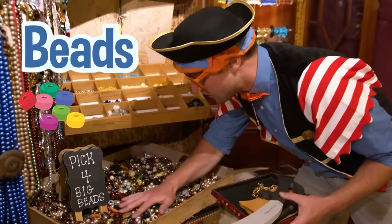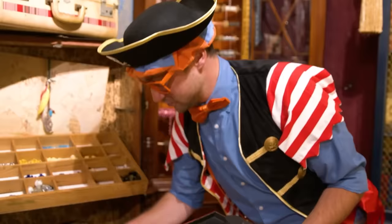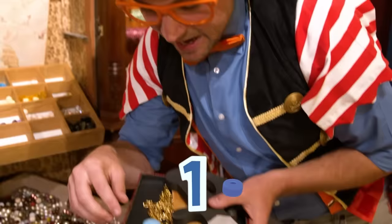Wow, some big beads. Pick 4 big beads. You might as well do that, right? Yeah, while we're looking for clues, we can pick up some beads. Look at this. 1 blue bead. Oh, let's see. Another blue bead. Now I have 2 blue beads.